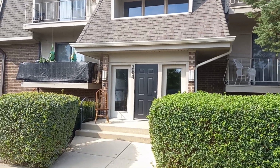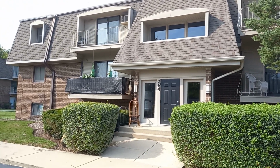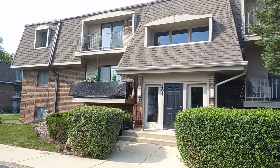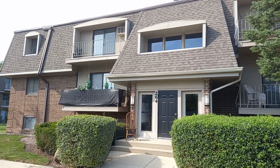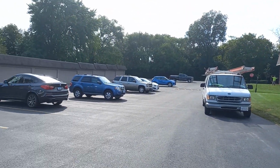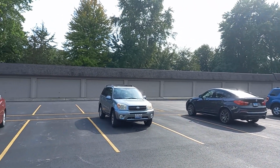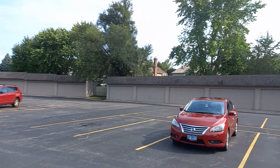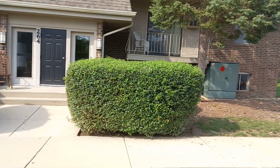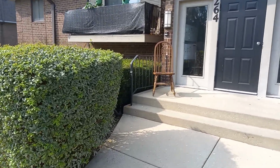So this is 264 East Bailey Road building, and this building over there in the upper left, second floor, is apartment J. This is the parking lot, and we have one garage over there that way, and this is Doki's car here. This is a dumpster, and this is the entrance here.